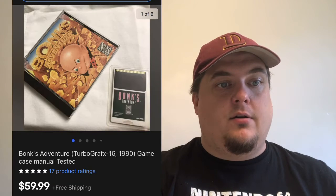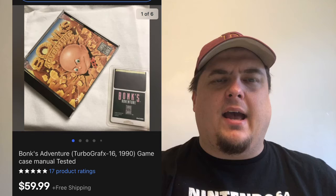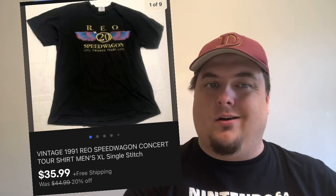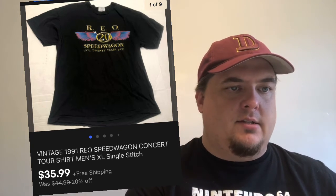Now we're getting into things that sold very recently. That Bonk's Adventure that came with the TurboGrafx 16 that I got in the last video sold for $59.99, sold super fast. I've had this REO Speedwagon 1991 tour t-shirt for a long while, but it eventually did sell for $35.99 plus shipping.